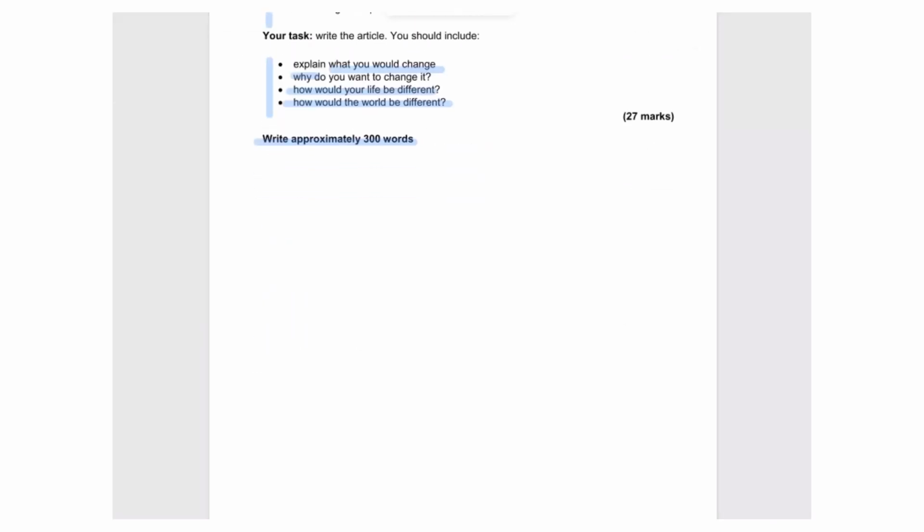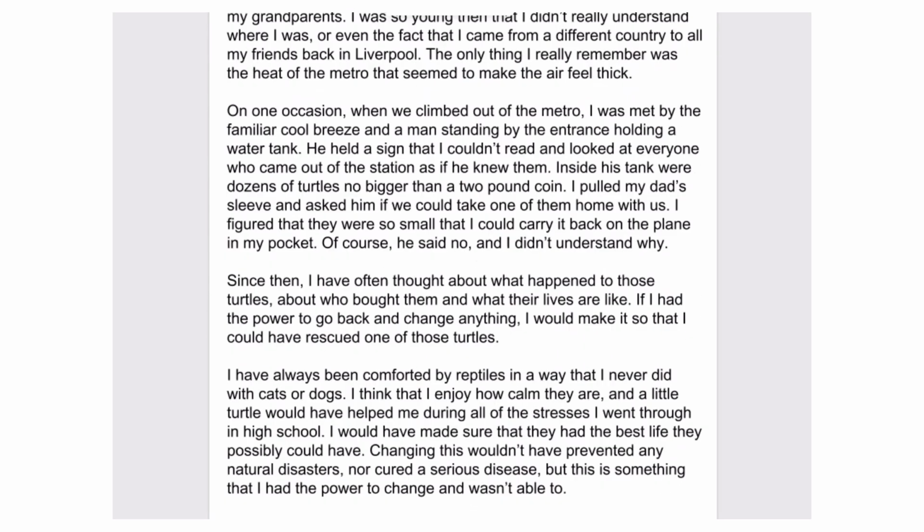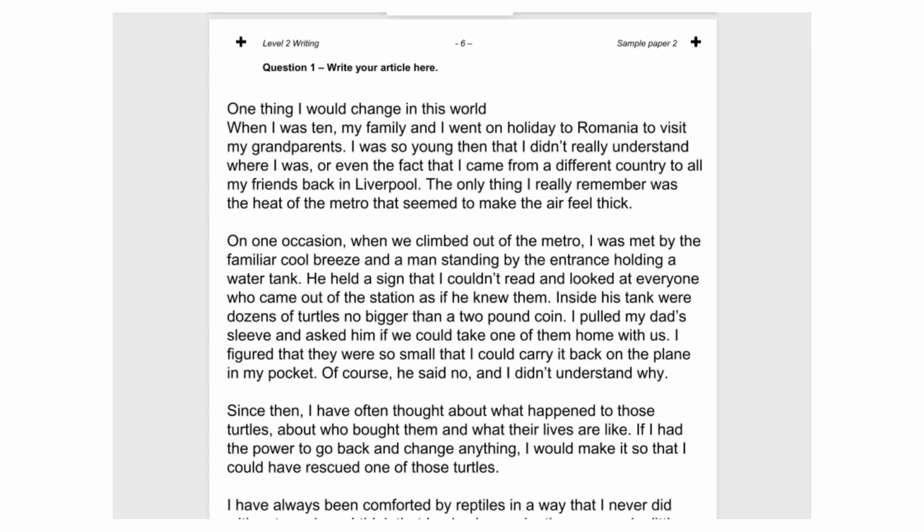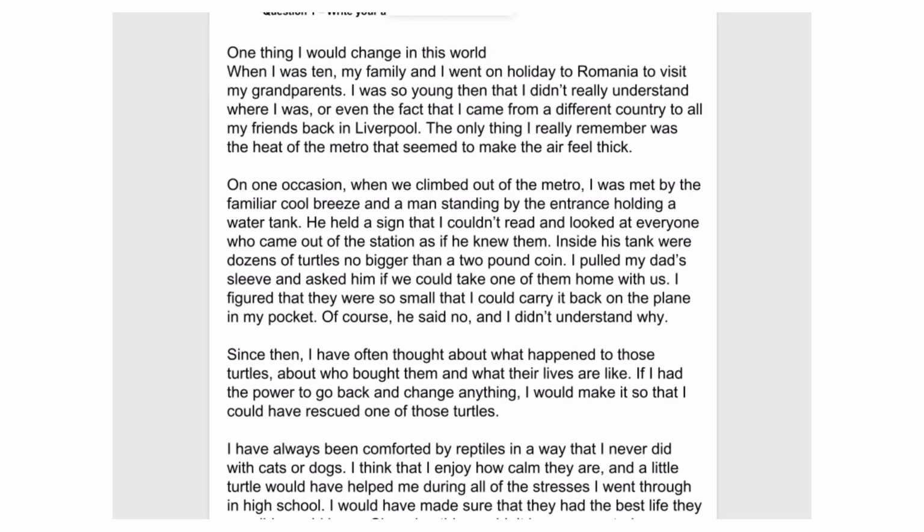So we're now going to take a look at a model answer for this question, and we're going to think about the positive and negative aspects of this answer. So what has the student done well and what could they improve on?